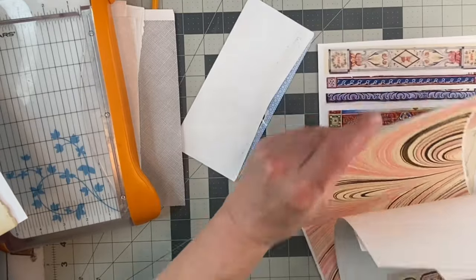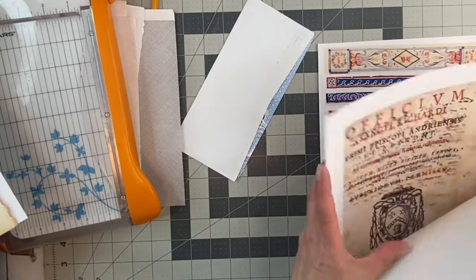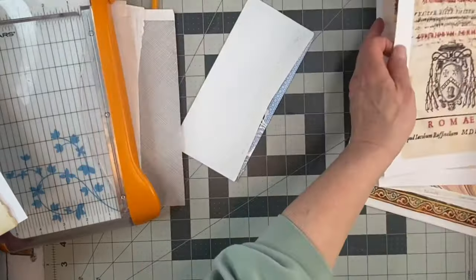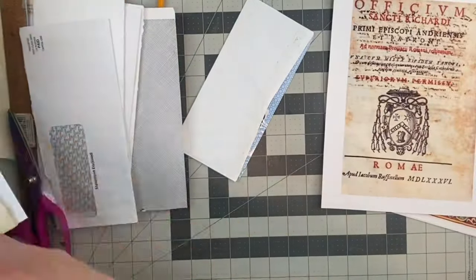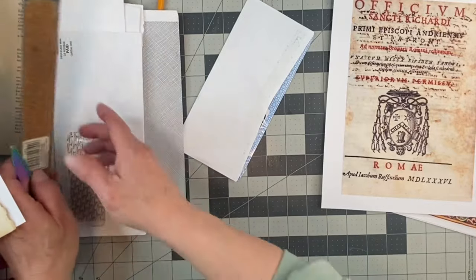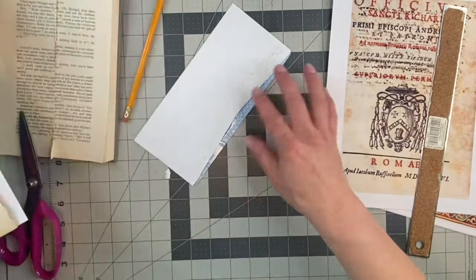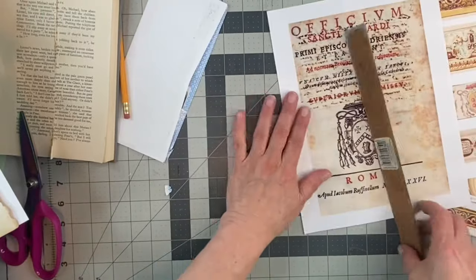I don't know. I love so many things, you guys. I think I'm going to go with this to start. Okay, and I tear with my ruler. I like doing that. I'm going to move these out of the way and we'll get started.